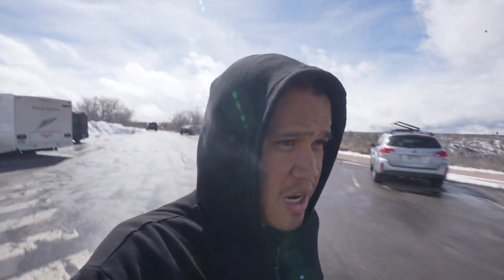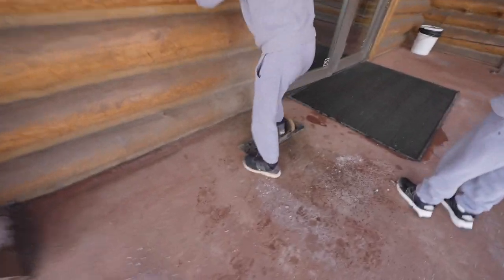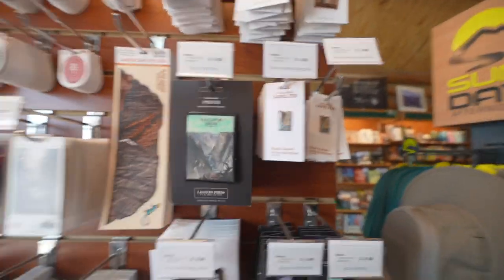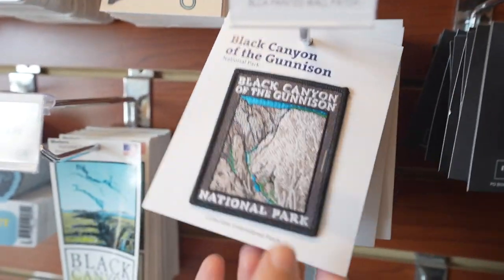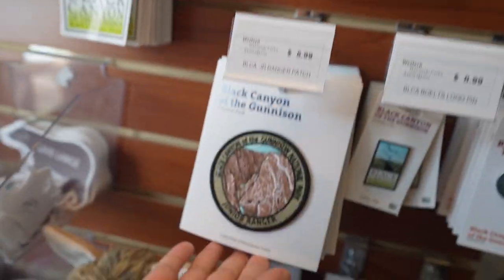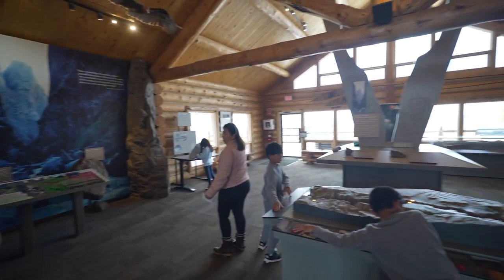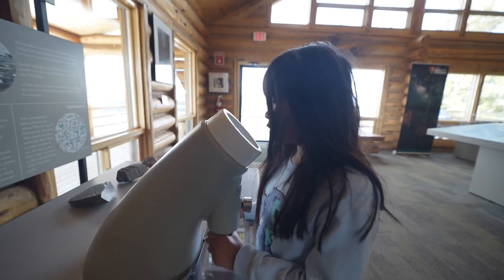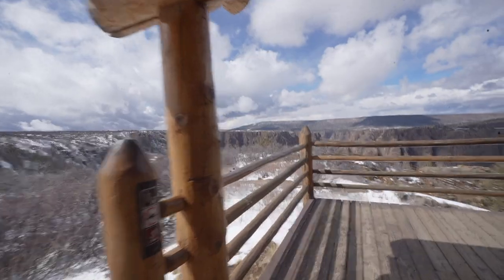This is the visitor center at Black Canyon. You know what we're gonna do? We're gonna get our patch. Clean your boots. Good. Got all these patches. This one. That's good. That one? I'm gonna pay for this. Go ahead. What are you looking at? I'm looking at... Whoa.